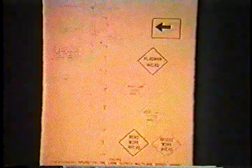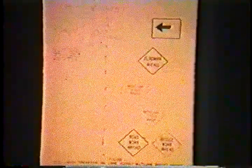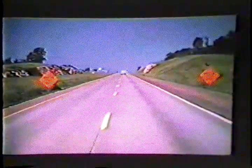Let's review our traffic control requirements for closing a lane on divided pavement. This is one state's standard. In the field, the signing looks something like this. First, the bridge work ahead. The right lane closed ahead signing. The right lane closed 1,000 feet sign. Then the flagman ahead sign.